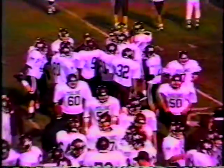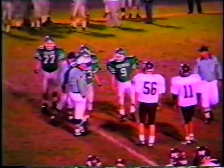Since they're coming out here getting ready for the second half, we'll find out who's going to get the ball and which end they're going to defend.